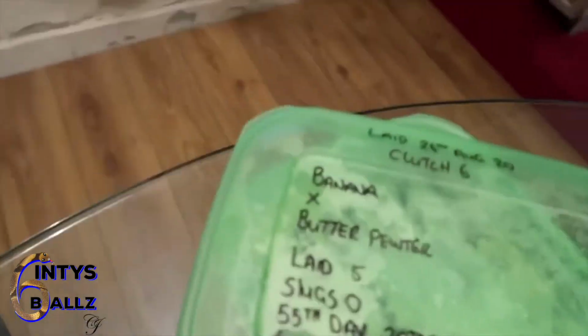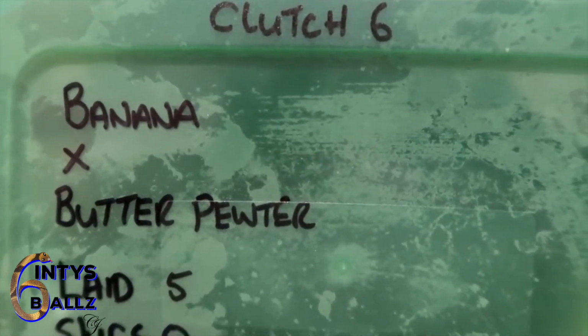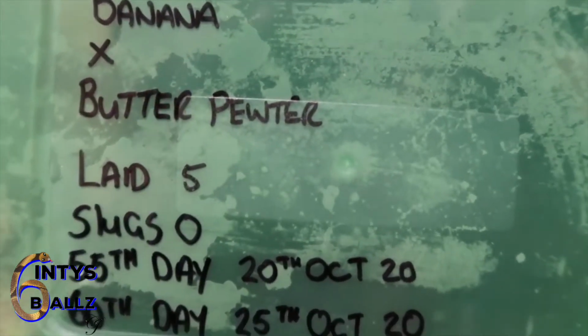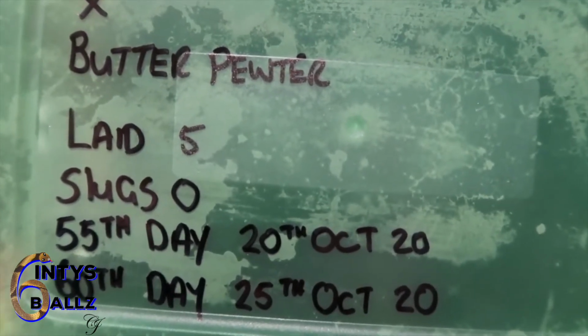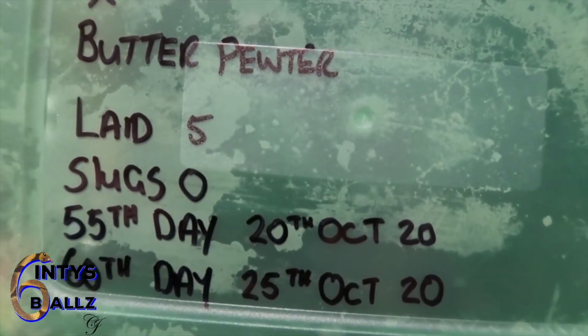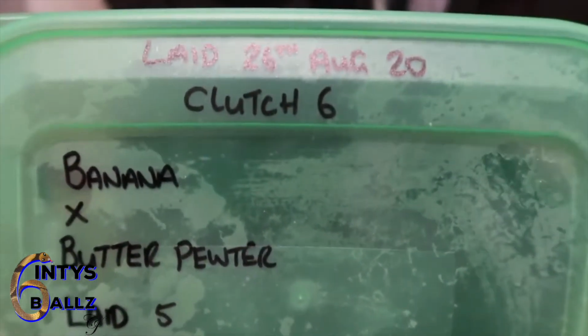So without further ado, I'll open up one egg box. So she laid, as we can see, move this to here. So we have a banana male to a butter pewter. She laid 5, no slugs. Day 55 is the 20th of October, and the 60th day would be the 25th of October. So that's the pairing. Clutch number 6 laid today.